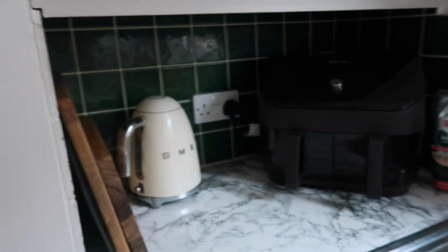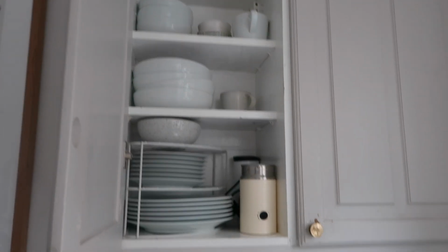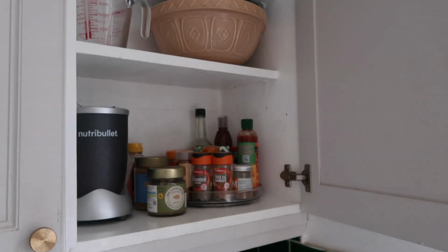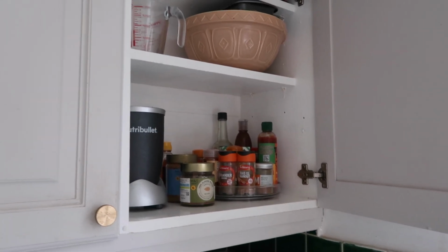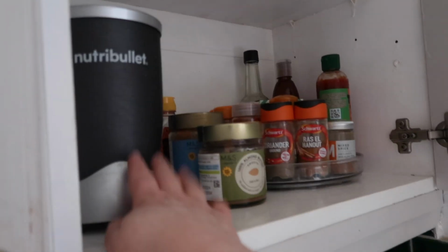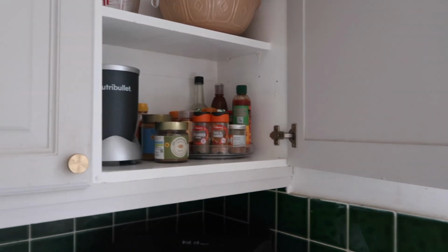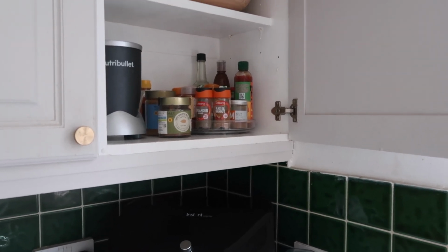This section here is pretty much the same. Obviously these have changed, so now all the plates and bowls are up there. That's the coffee frother that lives there. This is now at my height, so I can get to things. And then we have here, this feels a bit higgledy-piggledy, but I don't think there's any better way we could have done this. So we've got the NutriBullet here because we are using it for juice and smoothies and whatnot. It's the only place it can live without being on the side, and I don't want it out on the side.